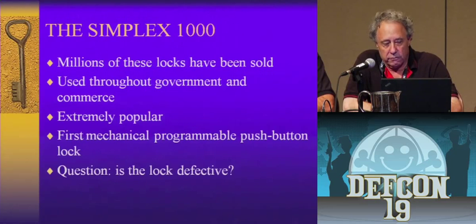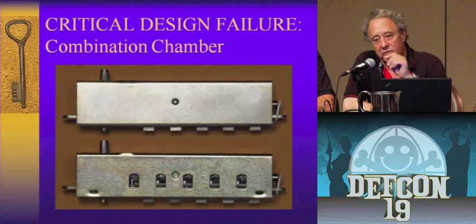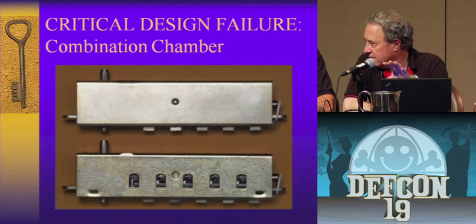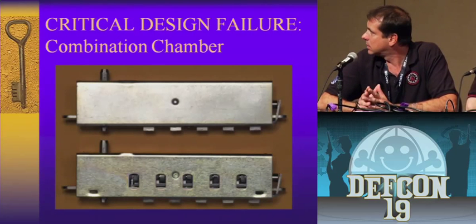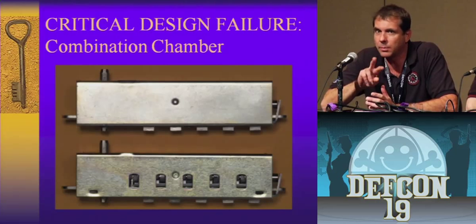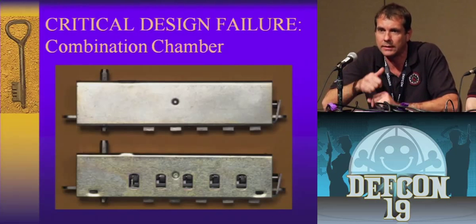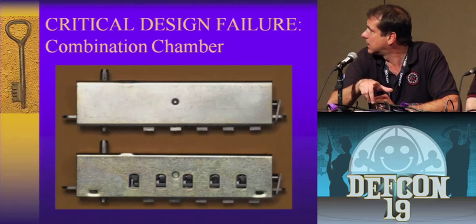Let's go to this. This is the combination chamber that actually controls the programming when you push the buttons. You can push one button, two buttons at a time, and up to five buttons. You can use combinations of the numbers one through five. You cannot repeat numbers, but you can use a combination of two numbers at once, like two and four, and then one.